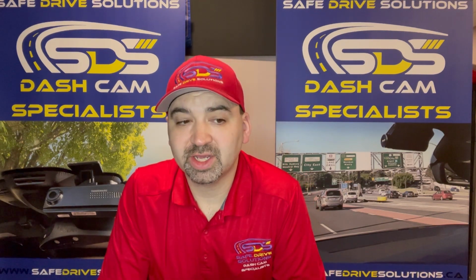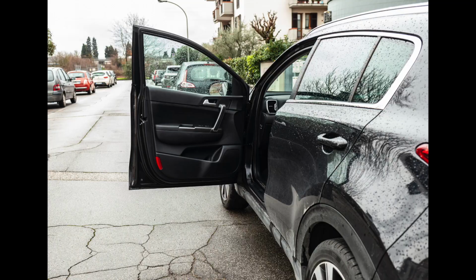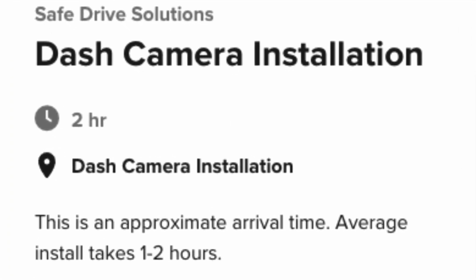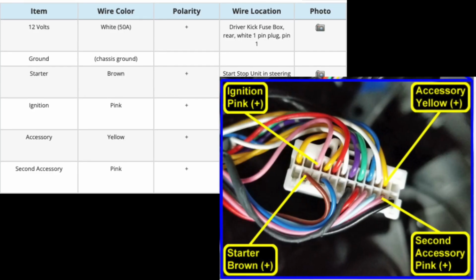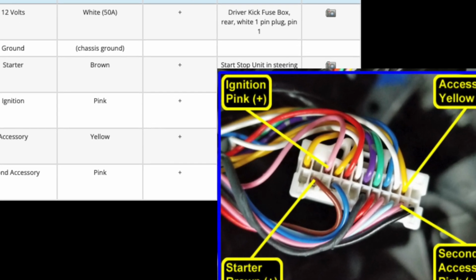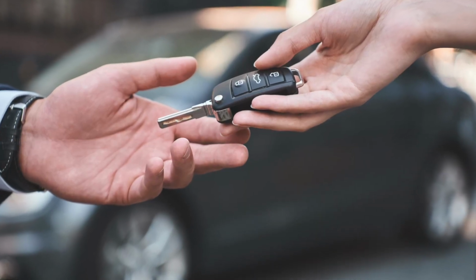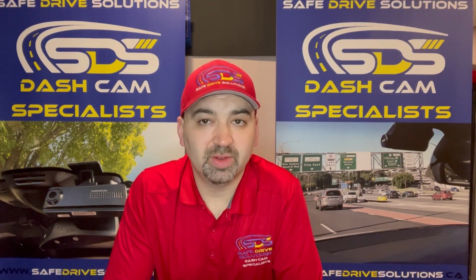Upon arrival for our dashcam install, there's typically a couple of things that we need. The driver door needs to be able to open all the way. Average time of install on most vehicles is anywhere from 1 to 2 hours. We always research the vehicle wiring information available to us, typically the night before or the week before, whenever it's booked. We'll need the vehicle key so we can test our wiring. Yes, everybody always asks, are you hiding the wire? Yes, we do. We hide the wiring.